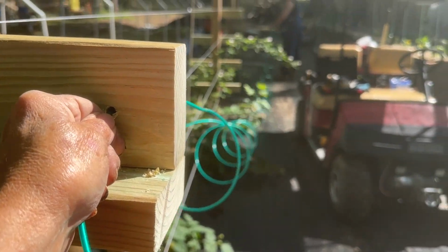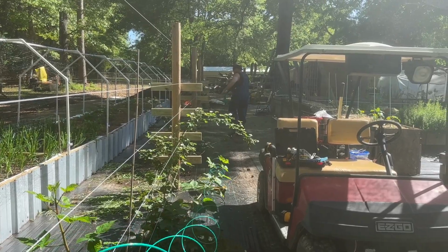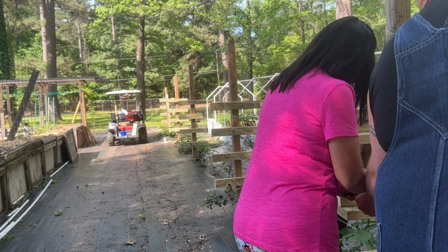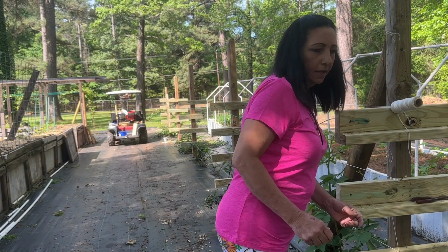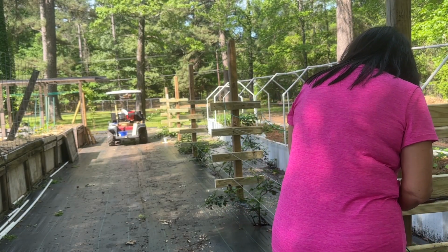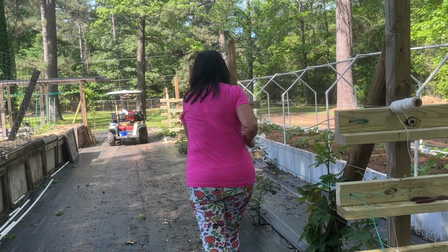I'm at this end, y'all. And he's going all the way down with this wire. Wait. Hold on. You jerked it out of my hand. Hold on to it, Mabel. Okay. Don't be jerking.